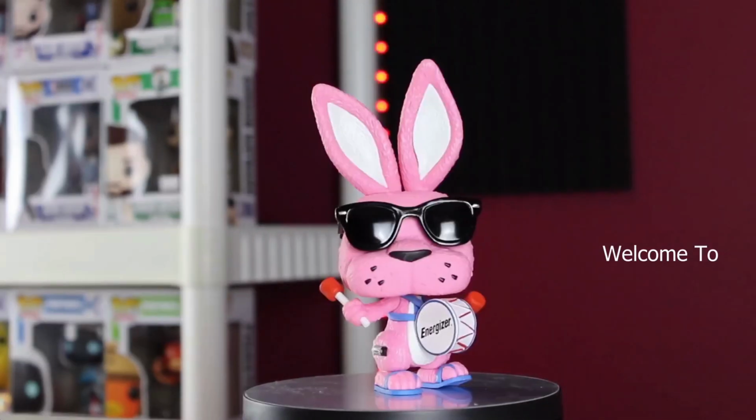And yes, we may or may not have gotten the whole new Back to the Future line set of pops. So let's roll that intro and let's do this.